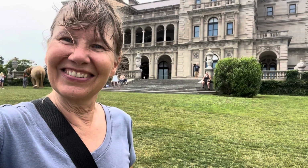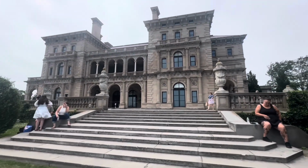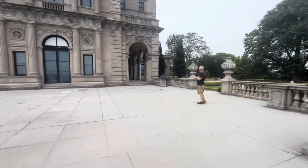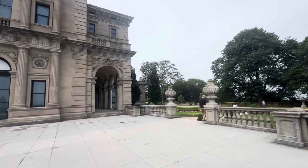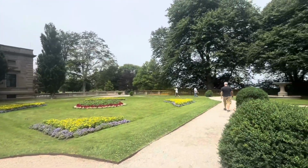Can you see Dave? It's right there. Look at the size of this patio. Wouldn't want to sweep that. This is an amazing day. Wow, mind-blowing. You know what time it is? Lunchtime.